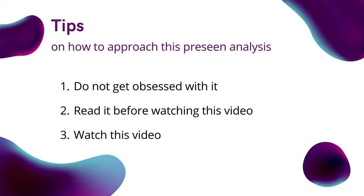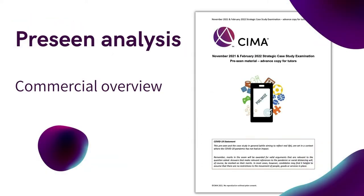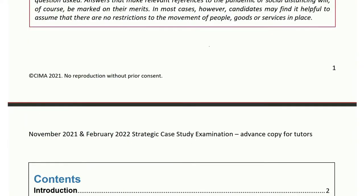Okay, so what we're going to do is have a read through a page at a time, and we'll think together about what the commercial and business issues are that we're facing. And then, as I said earlier, in later videos, we'll go through E3, P3 and F3 perspectives.